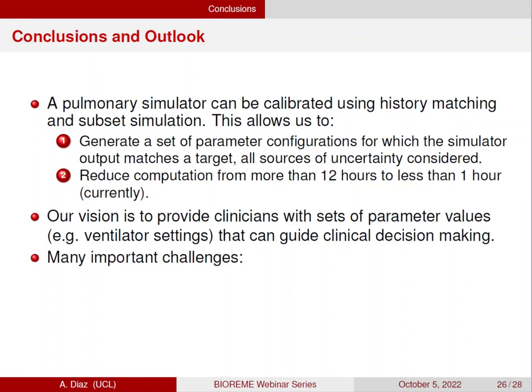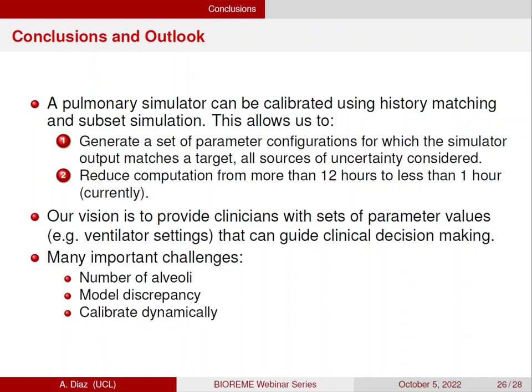But there are still many important challenges. For example, the number of alveoli right now is reduced. I'm sure some of you are already thinking, well, you're only using 5 alveolar units. We have many more than that in a realistic scenario. We need to handle model discrepancy. We need to think of a way of quantifying this, how wrong is the model that we are using, and we should be able to calibrate this dynamically. Right now we are only matching one target, but that target might change dynamically. We will be receiving data from those monitors, and that changes. So we need to do this every time, and we need to do that efficiently.